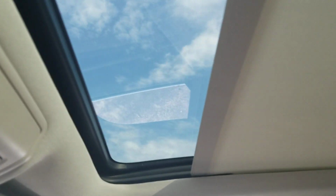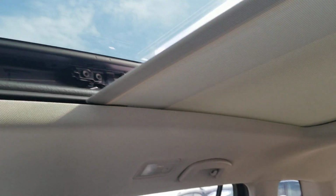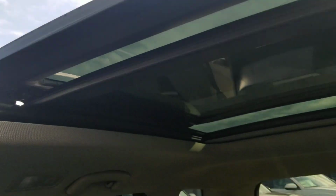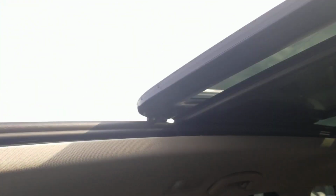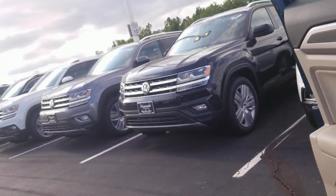Here's a look at that panoramic sunroof and a power sunshade. The sunshade goes all the way back, covers the first 2 rows. The panoramic sunroof, the front section opens up over the driver and passenger, and then you also have the second row seats, which have a static piece of glass that doesn't move. Pop-up windscreen right here. And this particular car does have captain's chairs, so we're going to take a look at that real quick.